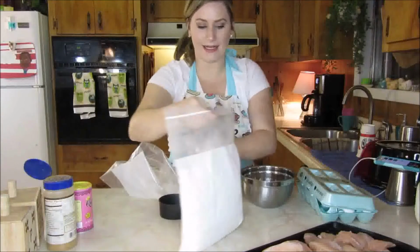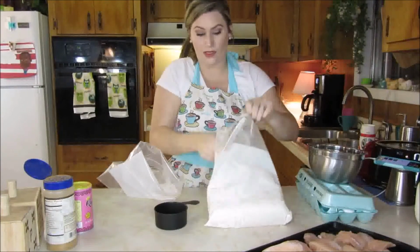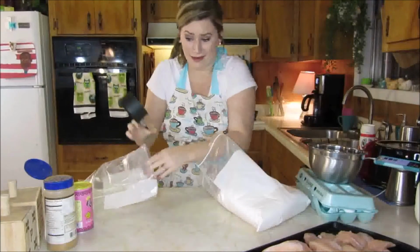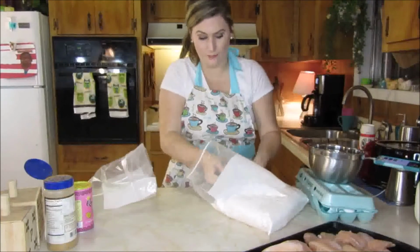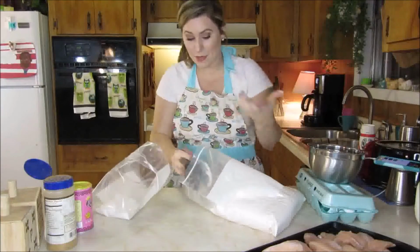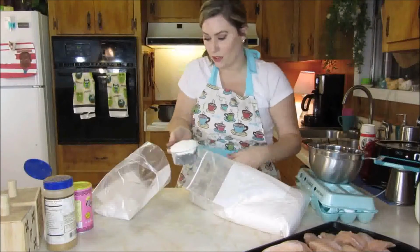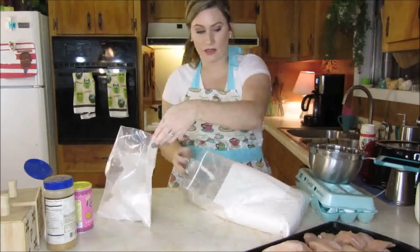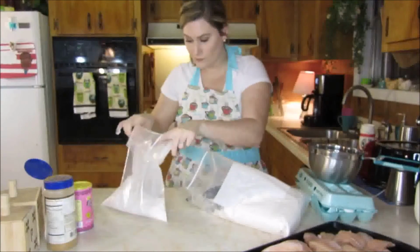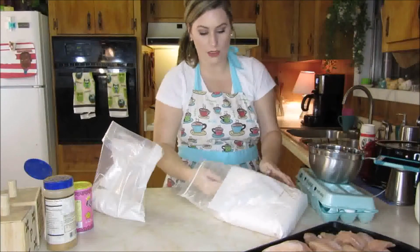I really don't have an exact number of what I put in there. I just kind of eyeball it and see what looks good to me as far as the flour, and the egg too. I mean, there's no exact ratio. So I just take some flour, put it in the bag as much as I think. Let's look at 2 cups. I'm using a cup measurement here. Let's just look at 2, and we'll see if that looks about plenty for the chicken that we have. I'm going to put 1 more cup just because I want it really, really coated.